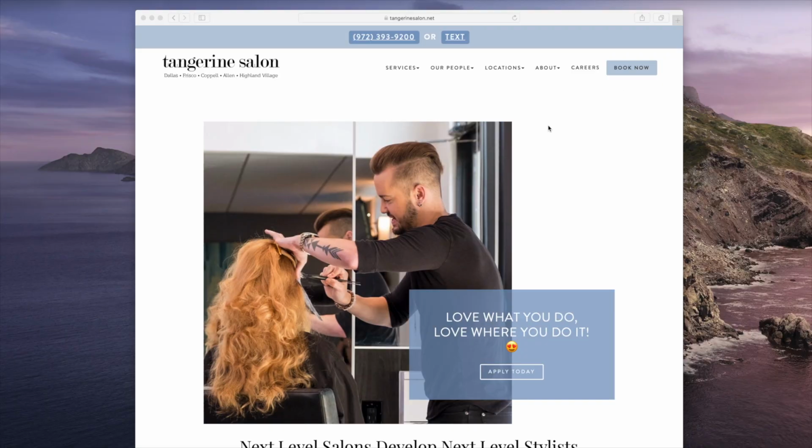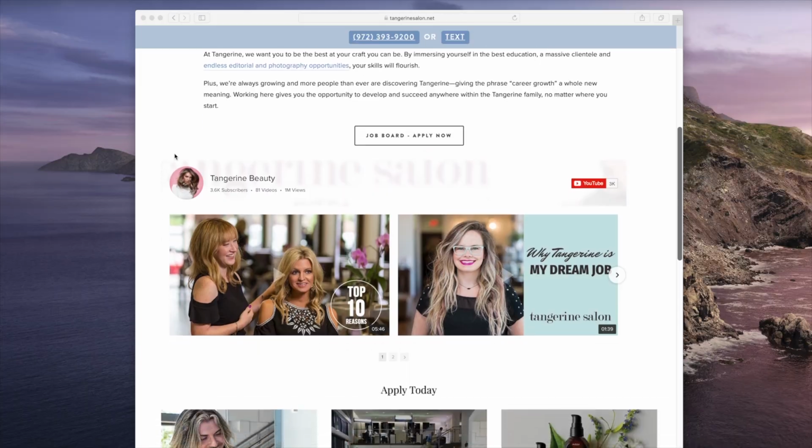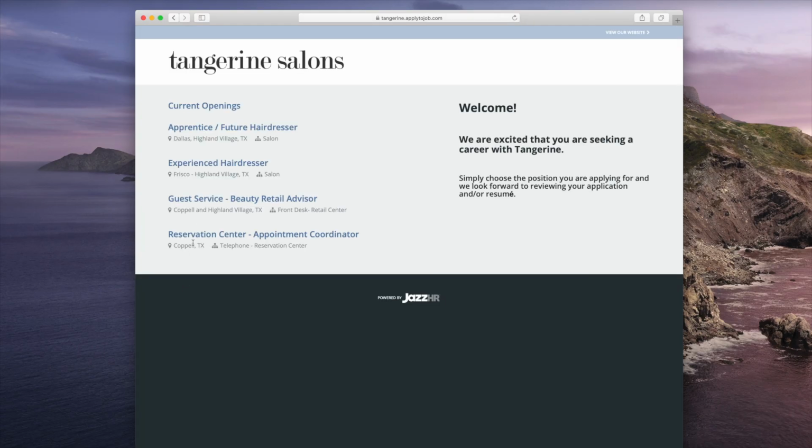Number 1, your website. What's your website look like? Is it modern? Is it up to date? Is it informative? If somebody goes on it, are they impressed and is it going to give them a great first impression of your company? If not, you've got to update it. And not only update it, but you've got to have an amazing careers page on your website.